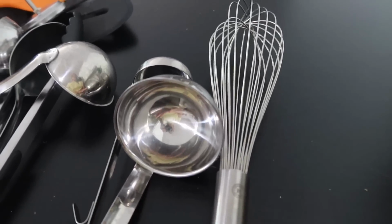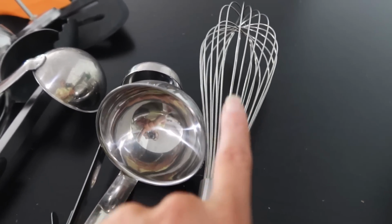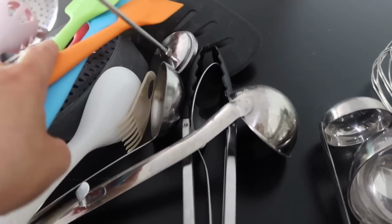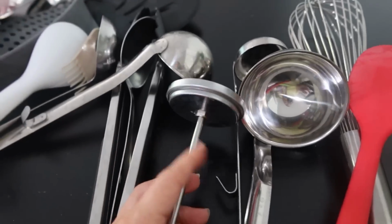Getting rid of this whisk because I very rarely use it. I prefer my silicone whisk. This one scratches my pot, so I'm gonna get rid of that. I don't need all of these spatulas. I don't need all of these ladles. This is a meat thermometer that I didn't love. I prefer my digital one.